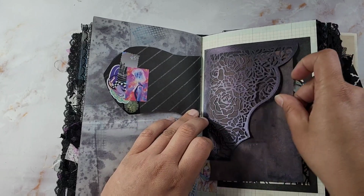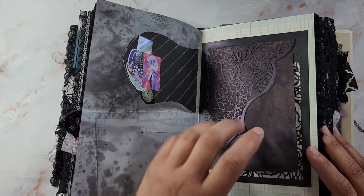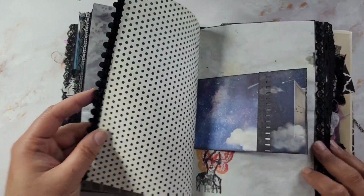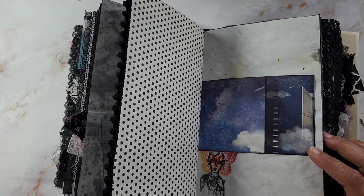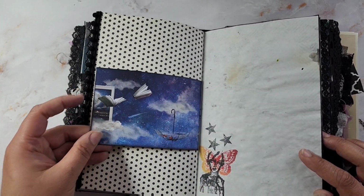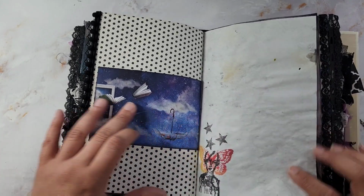But we'll stick this right here for simplicity's reasons. But I thought this was really gorgeous. I used my die cut to make these, and I thought that was really fun. This really great little bubble trim. And then this is a little tiny pocket with some flying books, and then a little bit of stamping on the back of this.